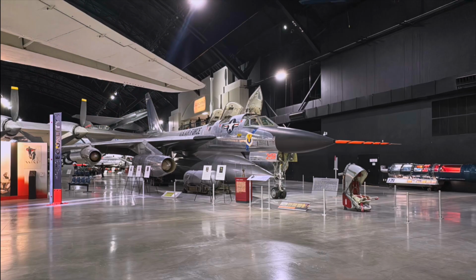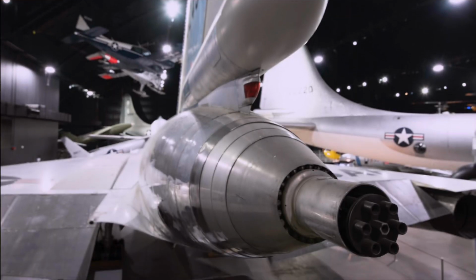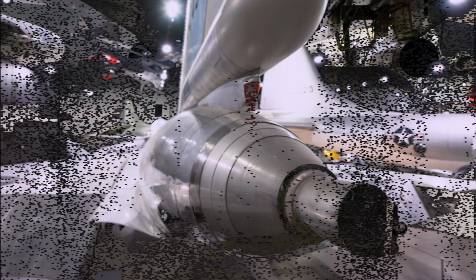The B-58 had several electronic countermeasures for long-range self-defense, as well as a 20mm Vulcan cannon capable of firing 6,000 rounds per minute for short-range defense.